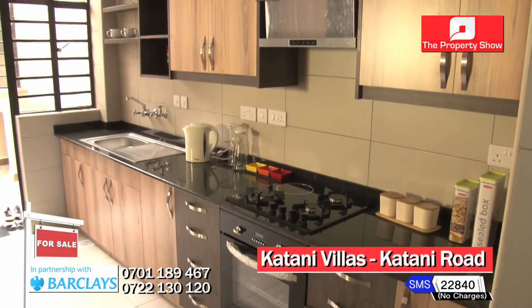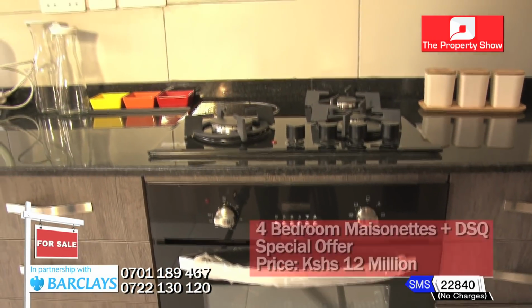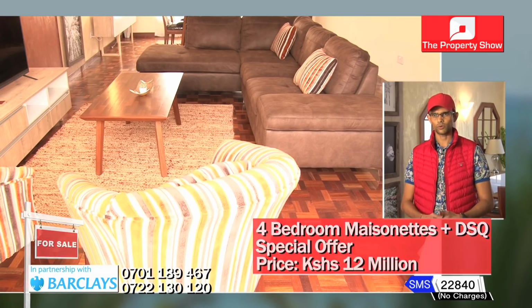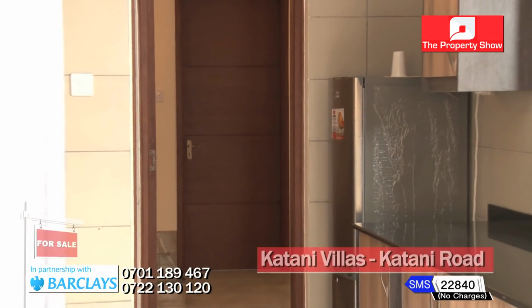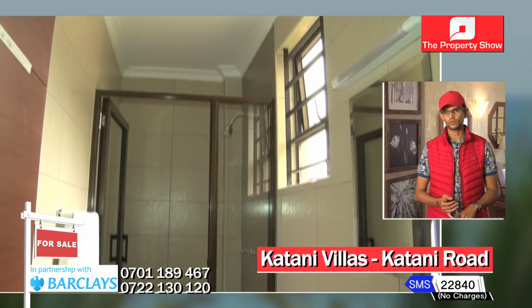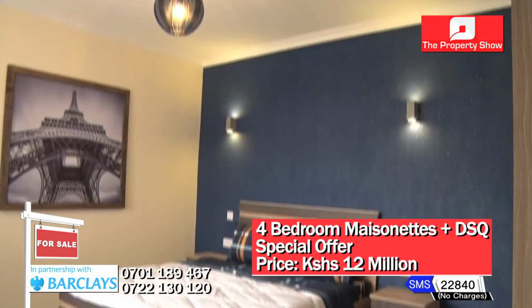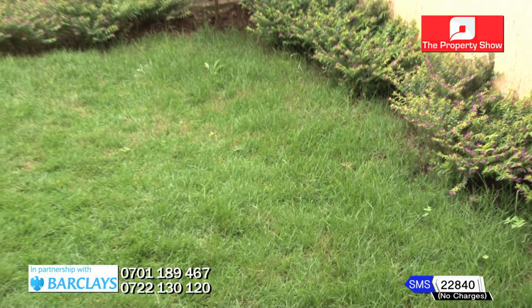Inside the house, we have got a fully fitted kitchen, we've got an oven, we've got a hob, we're providing an extraction system. And we've got a solid wood flooring, which is mahogany, and all our frames, our doors are solid wood mahogany. We've got a common bathroom, our master ensuite, and we have 2 bedrooms upstairs. And then we have a small garden space at the back side of the house. And basically, all the products which we've used in the house are of top quality.